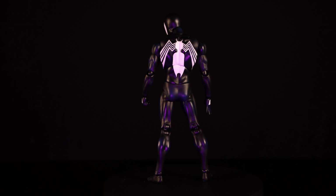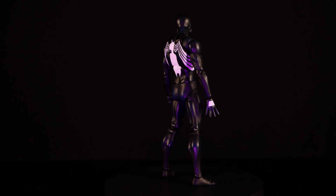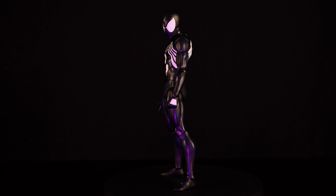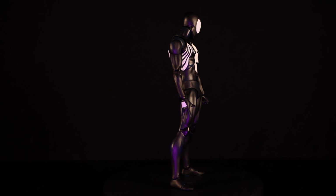You know, what can I say, man? Everything about this figure is perfection. If you have number 75 or the reissue of 75 from earlier this year, it's that, but just with symbiote on it, you know? It's perfect. Everything about it screams symbiote Spider-Man from the 90s, and yeah, I love it.